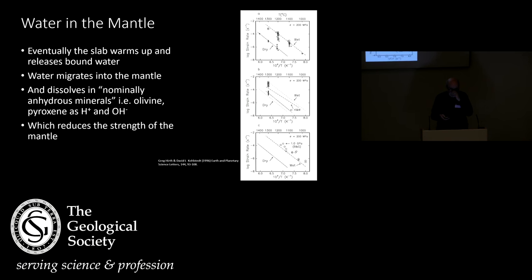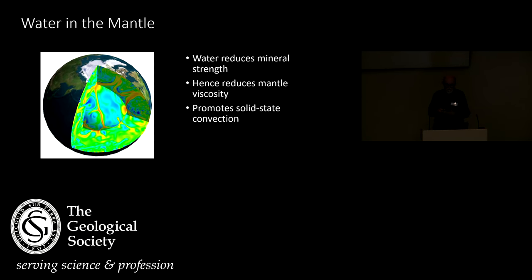And that, importantly, and this is another very technical diagram, but just concentrate on the top, this effectively shows the strain rate versus temperature, and this is wet olivine and this is dry olivine, and it effectively shows that the wet olivine is about 200 times weaker. It strains 200 times more rapidly than dry olivine. In other words, the minerals are weakened by the presence of water. So water reduces the mineral strength, and it therefore reduces the mantle viscosity. On this scale, remember, we're talking about the mantle as a fluid phase, so we consider how rapidly or how slowly it flows, and therefore it promotes solid state convection, which is what you need for plate tectonics.